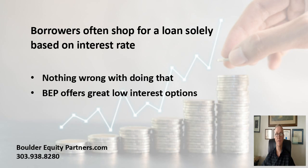So borrowers often shop for loans just based on interest rates, and there's absolutely nothing wrong with that. We all want the lowest interest rate. Of course we do. But sometimes there are unique factors where the lowest interest rate may not necessarily be the best fit for you. Boulder Equity Partners definitely has low interest rate programs, but we also have other programs that sometimes might be a better fit based on your particular scenario.